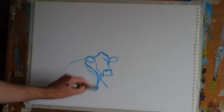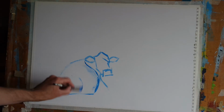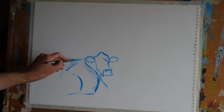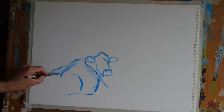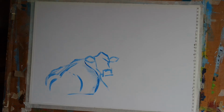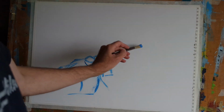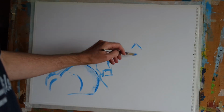So we're just using the blue to indicate the main forms of the animal. Being as accurate as possible, but not being overly concerned with detail or getting things absolutely right. So that's cow number one, and let's have a second cow a little bit further back, standing up over here.